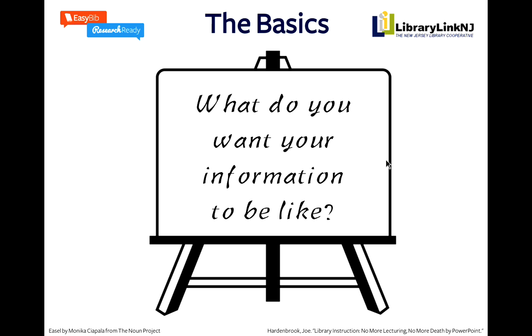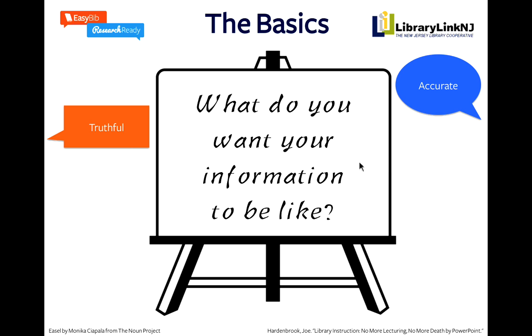Then he asks, what do you want your information to be like? So with this, he usually gets responses like, I want my information to be truthful, I want it to be accurate, and in a lot of cases, they also say that they want their information to be easy to find. So in this situation, he reiterates the importance of authority and credibility in the information, and he also points out that just because information is easy to find, it doesn't necessarily mean that it's appropriate to use. So if you choose to do this exercise, you can gauge the responses from your students and highlight, you know, maybe two or three that you want to emphasize.